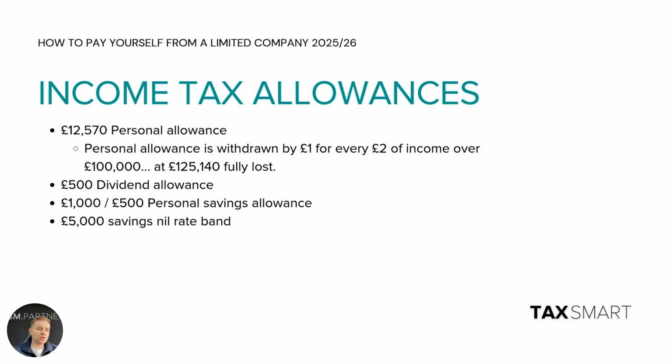So as we just mentioned, we've got the £12,570 personal allowance. As a note on that, if your income is over £100,000, that personal allowance is withdrawn by £1 for every £2 of income over £100,000. At £125,140, that personal allowance is fully lost, which for a lot of people actually creates an effective 60% tax band. The only way to potentially plan around this is to make pension contributions, bringing your adjusted income below the £100,000 again, so that your personal allowance becomes available again.